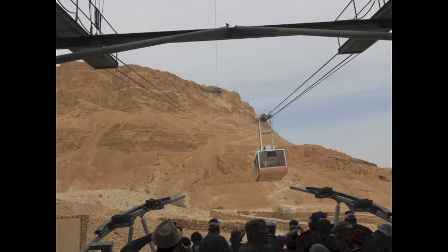So we're at the base of Masada. Yes, we are. Here we are. It's another beautiful day. It's not too hot. There's a little bit of cloud cover. You and I were going to climb up to the top, but we're rushed for time. We have to take the cable car.